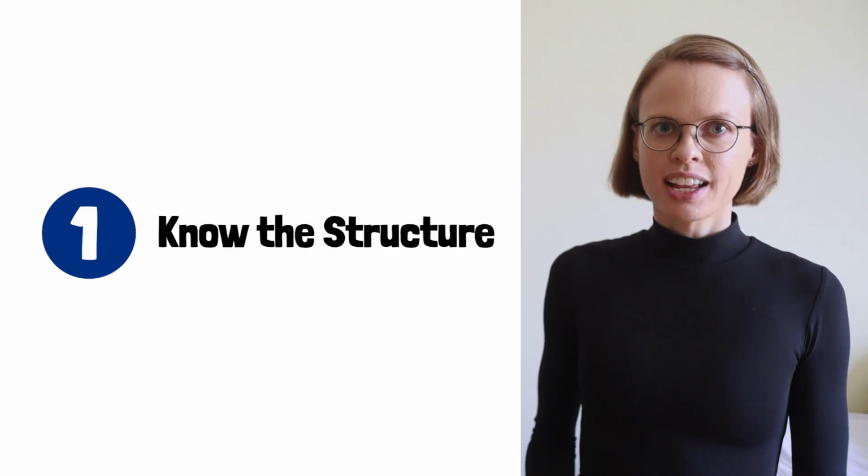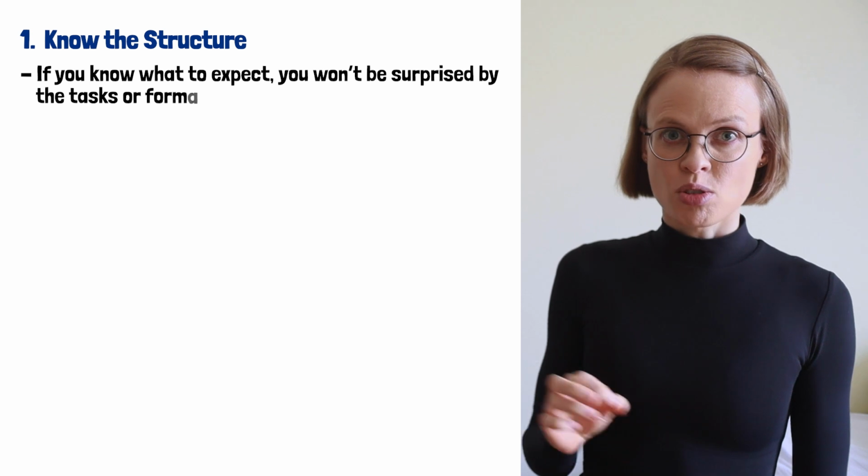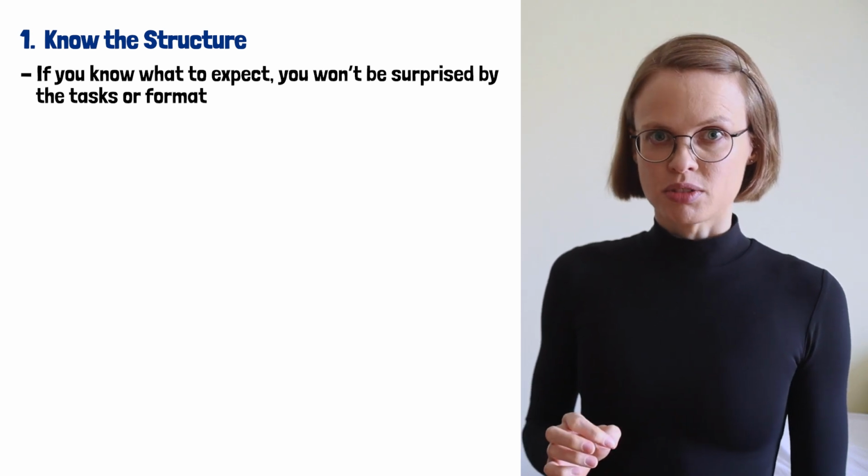Let's start with tip number 1. Know the structure. If you know what to expect, you won't be surprised by the tasks or format. Let me give a brief overview.